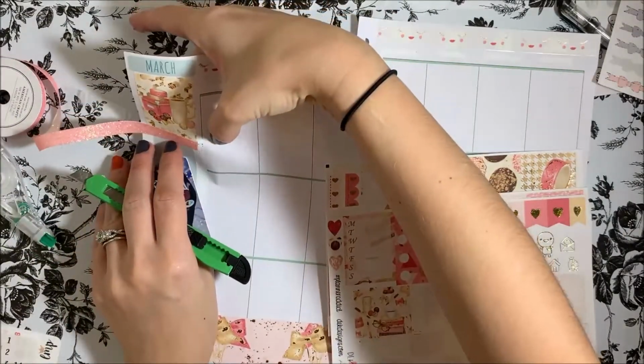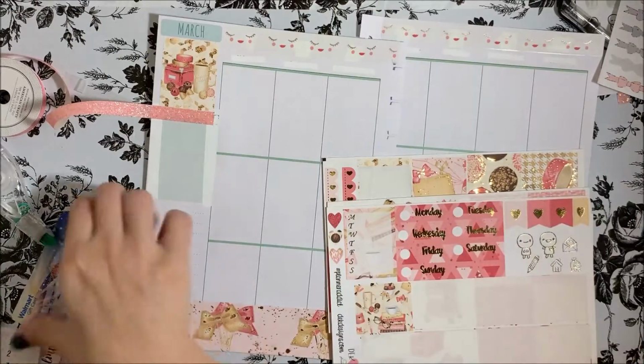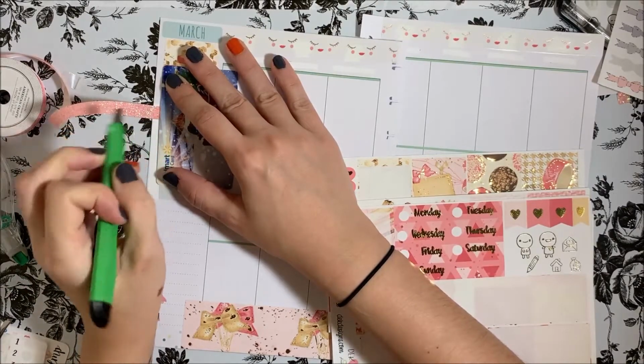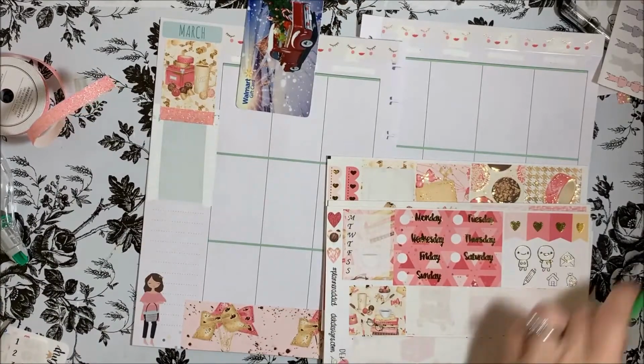I wanted to make sure I didn't go through the page. I almost did. But it's really thick washi, so I have to do it hard enough to get through there.